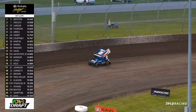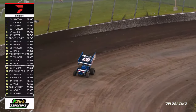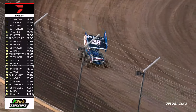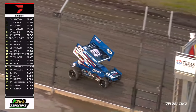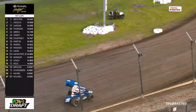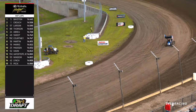Hot lap session number two is back onto the racetrack. We've got Corey Eliason out there in car number eight. There's the 26 of Zeb Wise. Also have the 88R of Ryder LaPlante, the 01J of Jeb Sessoms, and the 9P of Parker Price Miller. Track still has some speed to it. We saw it in the last session. Spencer Bastian in the 5 went 14.440 to take over the top time.